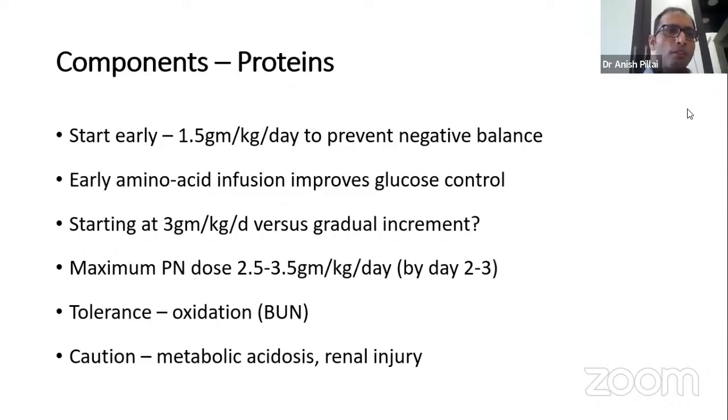Again, for proteins, there are a lot of studies, lot of evidence that starting early proteins is very important. So start at 1.5 gram per kilo per day right at birth to prevent a negative nitrogen balance. Early amino acid infusion will also improve your glucose control, so less episodes of hyperglycemia.